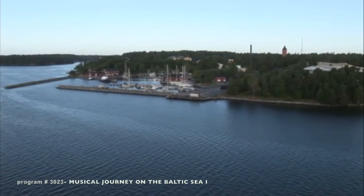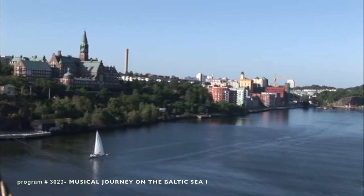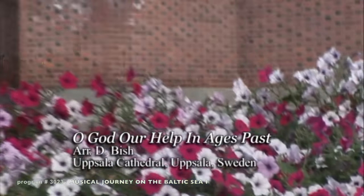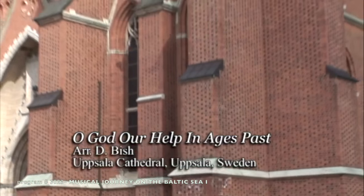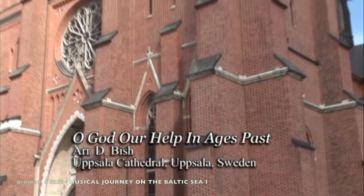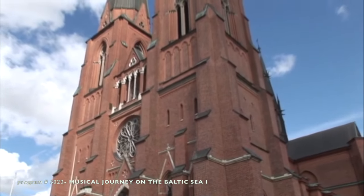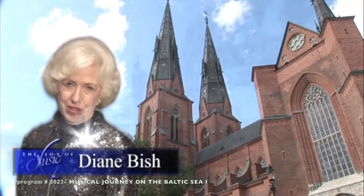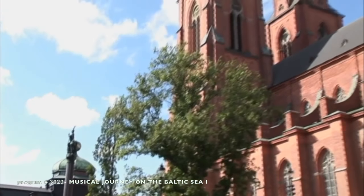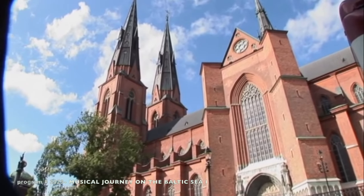From Rostock, we traveled to Stockholm, and then on by car to Uppsala, Sweden, with its famous cathedral. The Cathedral of Uppsala, Sweden is the largest cathedral in all of Scandinavia and is the center of the Swedish Lutheran Church. The twin-spired rose-shoot Gothic structure stands nearly 400 feet tall and boasts an impressive Gothic interior.